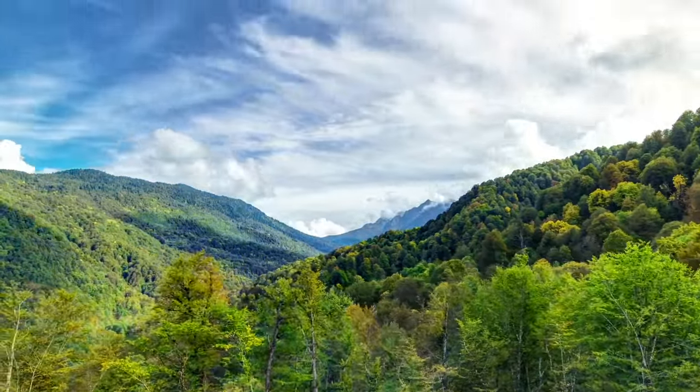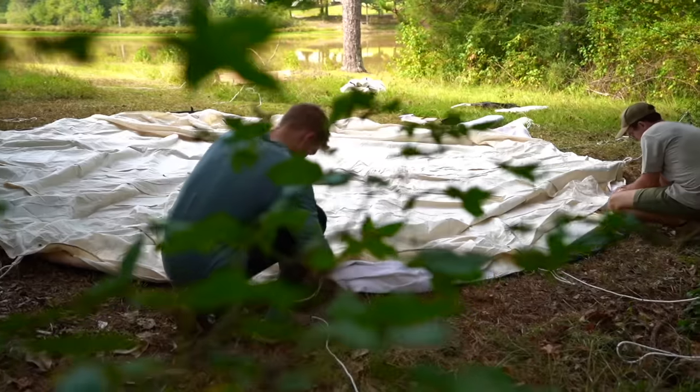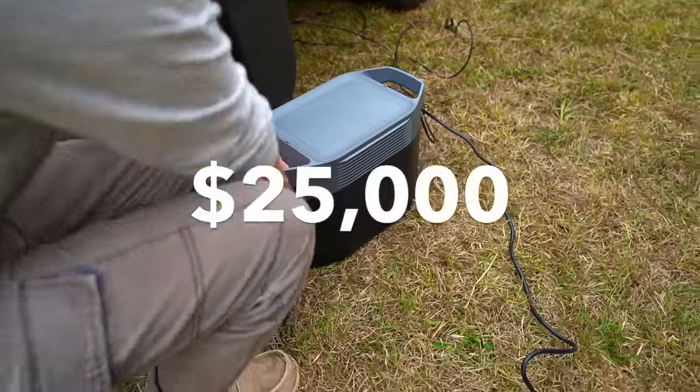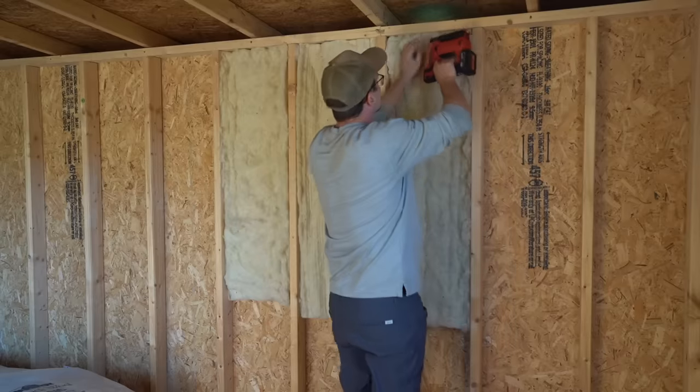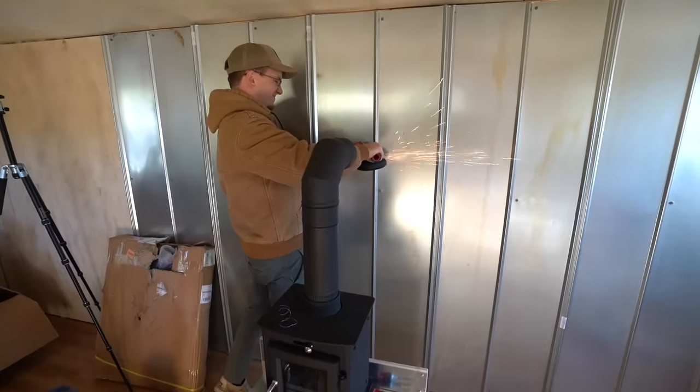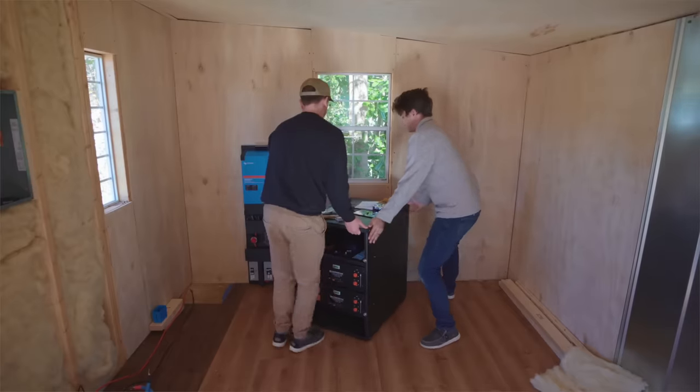Over the next 30 days, Kimball, Ben, and I are going to build an off-grid setup for under $25,000. The entire setup, including the land, will cost less than the down payment of today's average American home. And by the end of the setup, you'll never have to pay for utilities again.